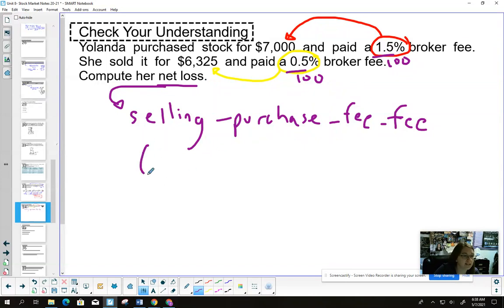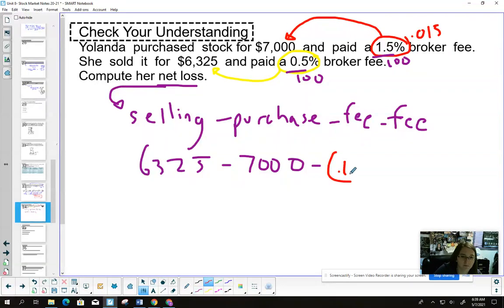Okay, so the selling price is $6,325 minus the purchase price of $7,000. If you get that mixed up, you're getting the wrong answer. Purchase, $7,000. Sold, $6,325. That's the spots they go in. Minus my first fee here, 1.5 divided by 100 is 0.015. Of means to multiply. 0.015 of 7,000. That's the first fee. So again, whatever that is, I can just put this whole thing in the calculator.